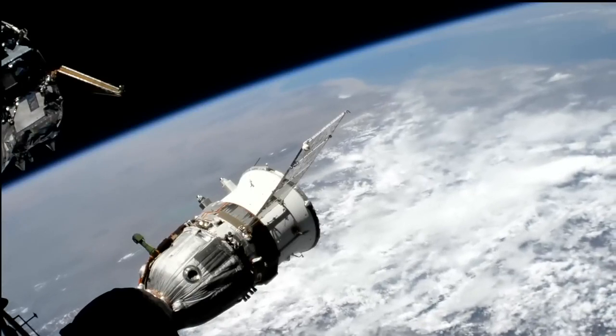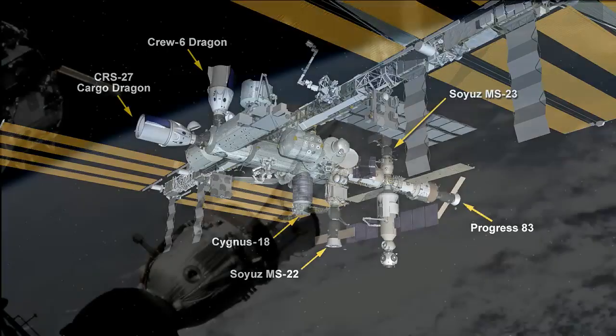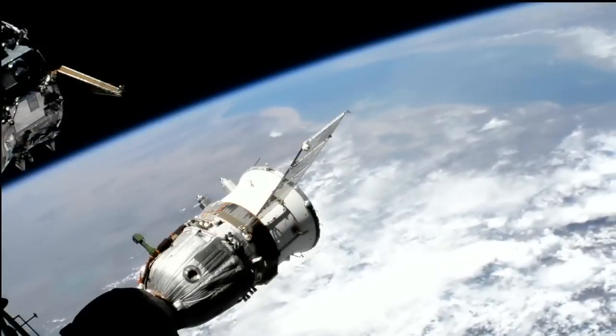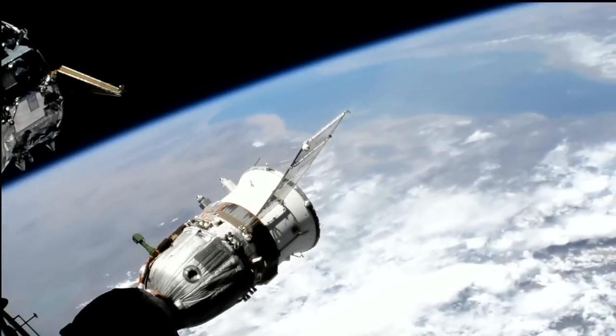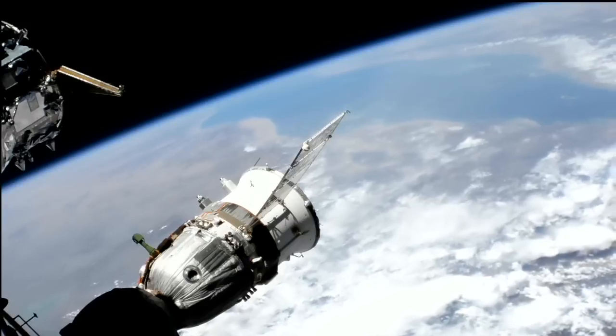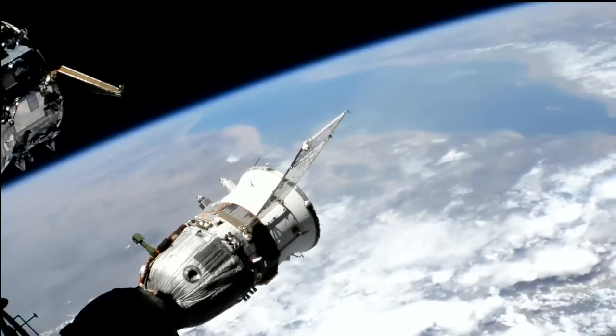That relocation activity will open up the Poisk module to be used exclusively as an airlock for Russian cosmonauts to conduct a series of spacewalks over the next several weeks into the mid-June timeframe to continue outfitting the Nauka multipurpose laboratory module. Those spacewalks were interrupted by the coolant leak back in December that the MS-22 incurred, and which is resulting in its undocking in an uncrewed fashion and its parachute-assisted landing back in Kazakhstan in a couple of hours from now.